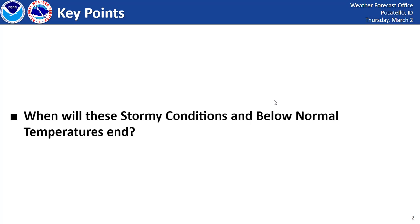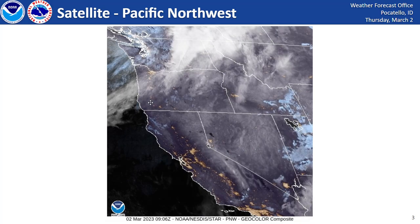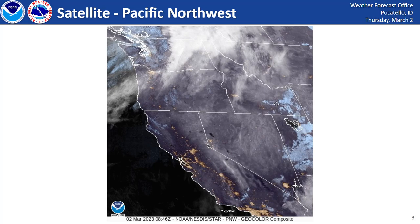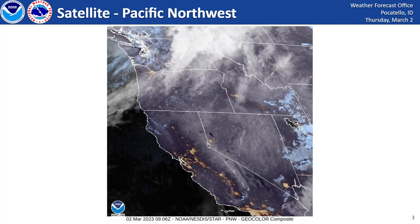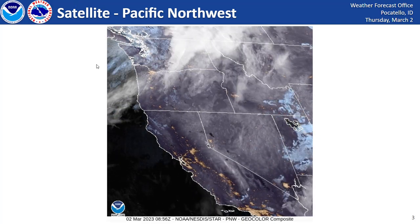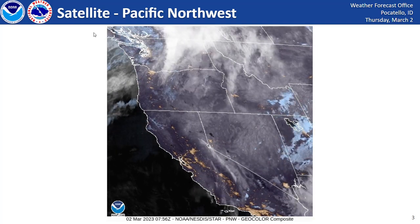Checking into the key points this morning, I know you're all asking when will these stormy conditions and below normal temperatures end? Well, hold on, we'll find out here in a second. Taking a look at satellite imagery this morning, we see some low clouds showing up in this powder blue color here across the Snake River Plain. And if you look further up to the north and west, we have some high clouds spreading into the region ahead of a low pressure system which is advancing pretty quickly towards western Canada.